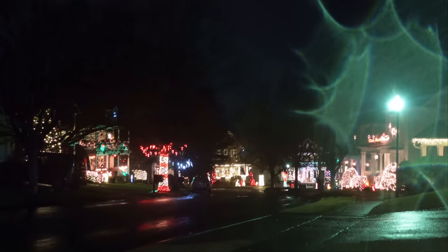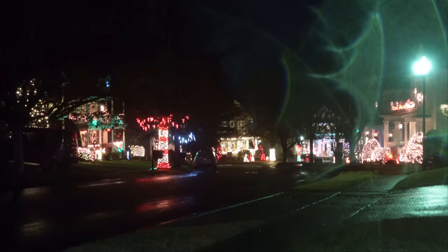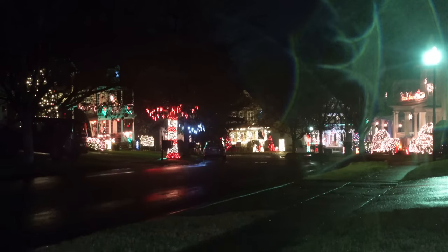Cedar Street. That wasn't one that I had planned, but it looks really nicely decorated. So let's walk down Cedar Street now.